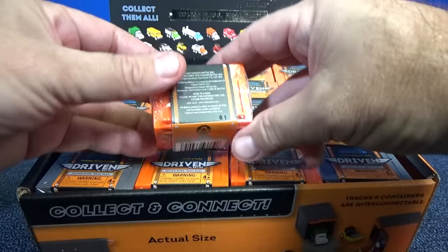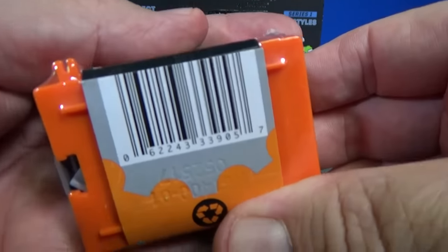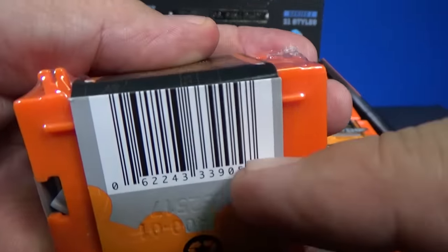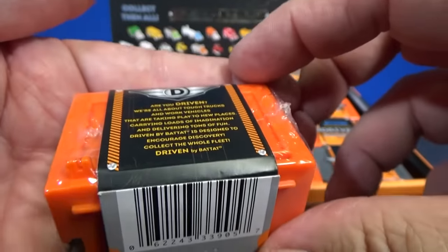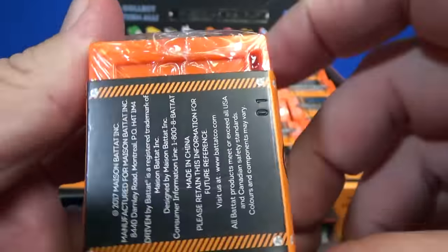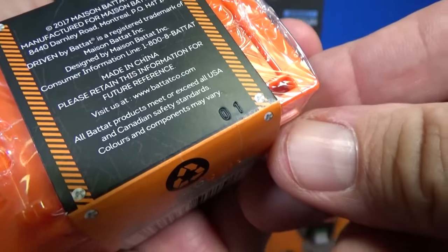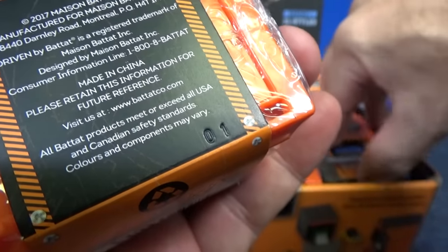I checked the UPC code. I thought hopefully there's some way to tell the codes and then you can tell what's inside. But they all have the same UPC code. That was until I flipped them around and then I noticed, hey, look at this. There's a little number right there. This one says number one. I went through the whole box and guess what?